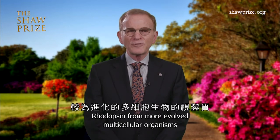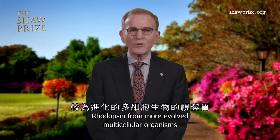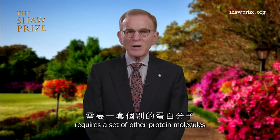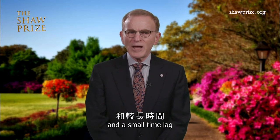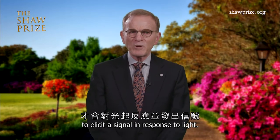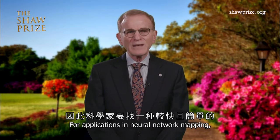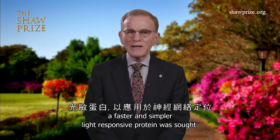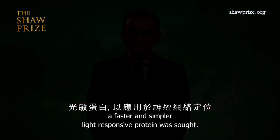Now, rhodopsin from more evolved multicellular organisms, such as us, requires a set of other protein molecules and a small time lag to elicit a signal in response to light. For applications in neural network mapping, a faster and simpler light-responsive protein was sought.